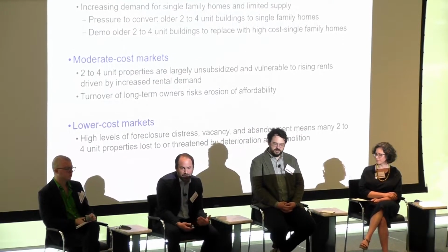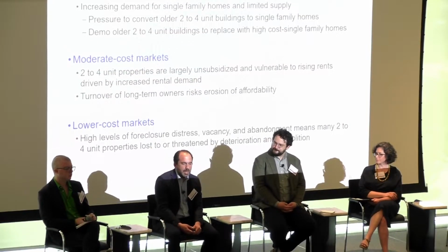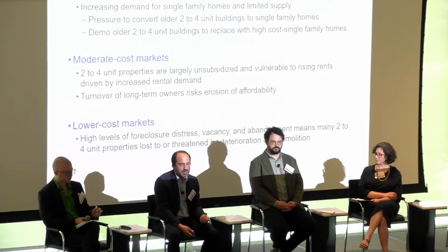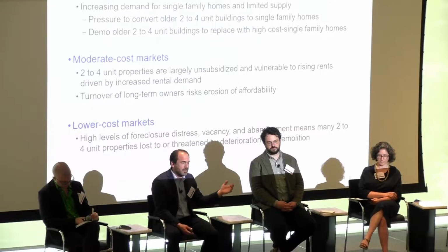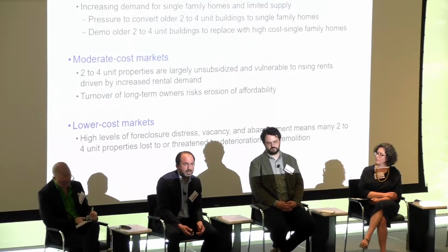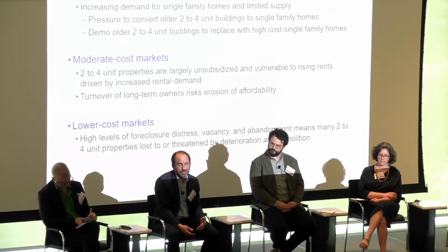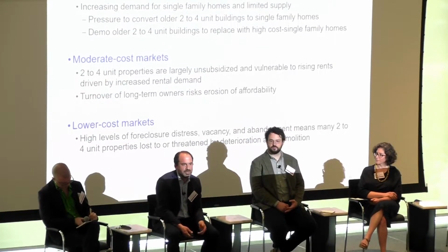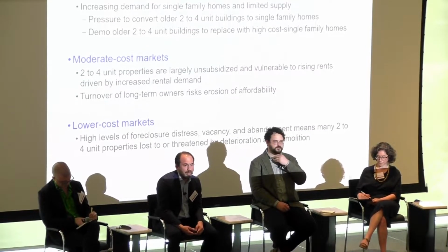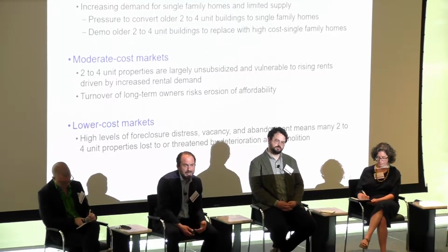In those moderate-cost markets where the 2 to 4 unit building is functioning, in many ways, as it's intended to, as affordable, unsubsidized, low-cost housing for families, there still is vulnerability. They're affordable, but not by virtue of any direct subsidy, but by virtue of just the market. If the market changes, that affordability goes away. So that really puts potential pressure on existing owners who may want to sell, because that's what you do when you own a house. At some point, you sell it. But that sale can trigger lots of different potential outcomes for that property, including erosion of affordability. So paying attention to those long-term owners in those moderate cost markets is important.